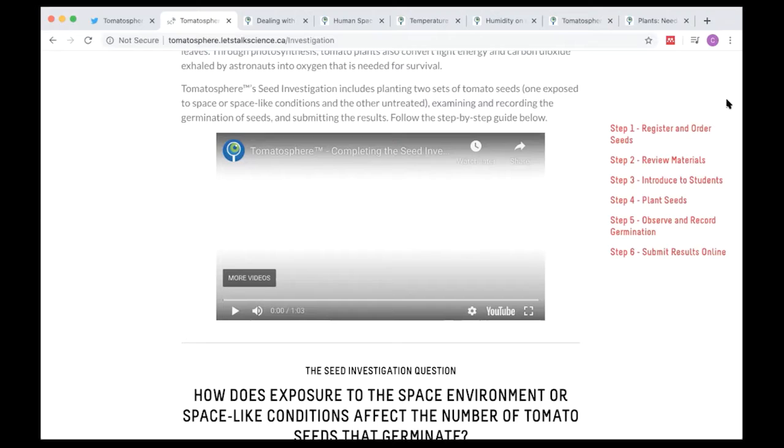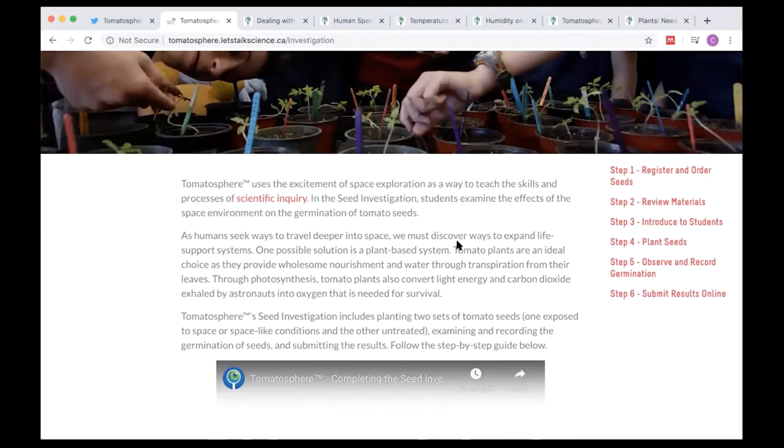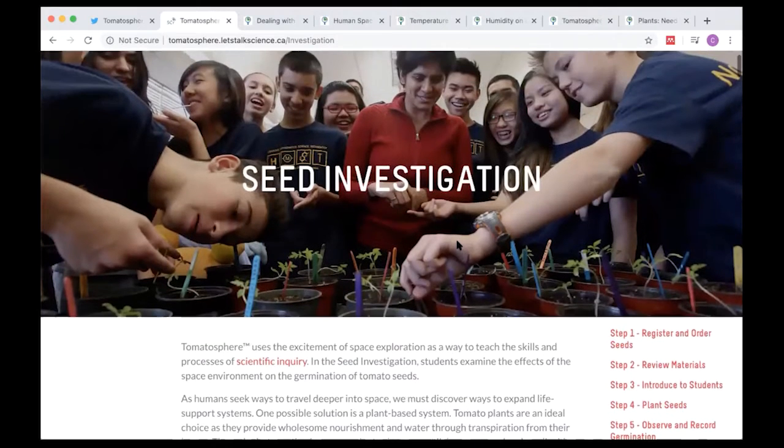Submit your results online, and this way we're able to track nationwide, between Canada and even in the States this program is available, how well seeds that have been to space are germinating versus seeds that have not been to space. What does an even better job is just looking at the website itself that we have here on letstalkscience.ca.